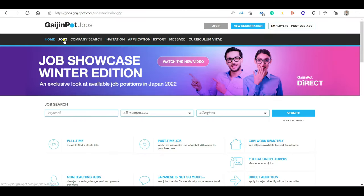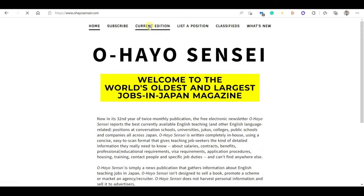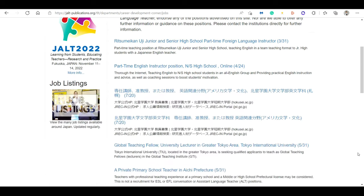So if you don't mind doing that additional step of finding an agency on your own to support you when you found a direct hire job, you can use these websites. These websites are very useful whether you're applying from overseas or you're already here in Japan. I suggest that you bookmark these websites because they're really useful.